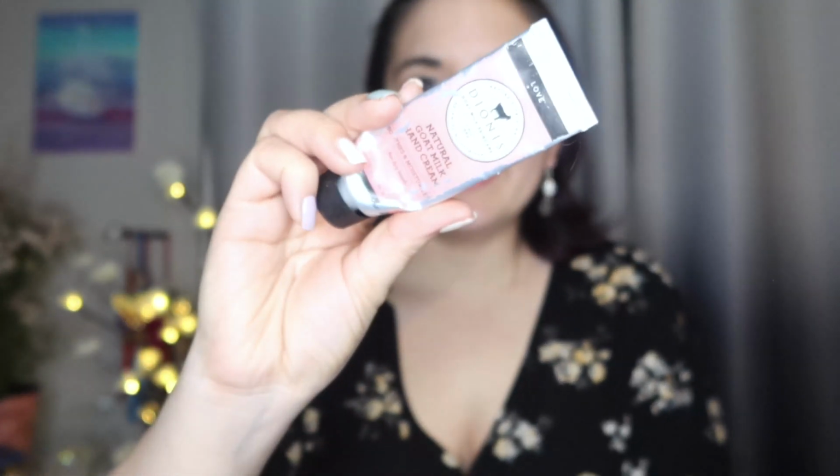I thought I did. This Diona's Natural Goat Milk Hand Cream, in the fragrance Love. I think I got this at the airport. I have another one that I got, I think, in Kinder Beauty. I think it's the vanilla scent. I like these a lot. They're very moisturizing, and they have great quality ingredients here.